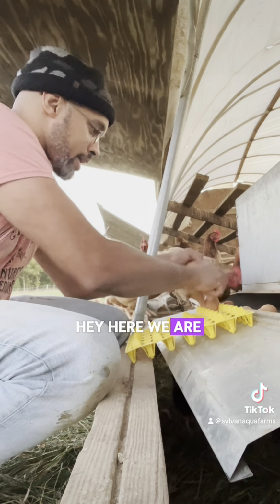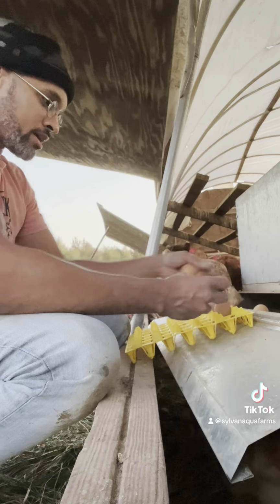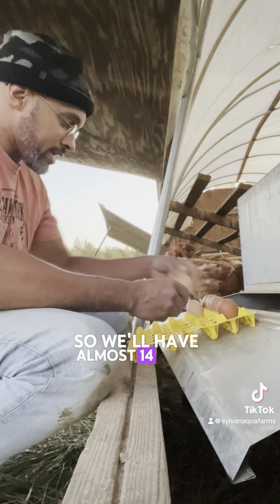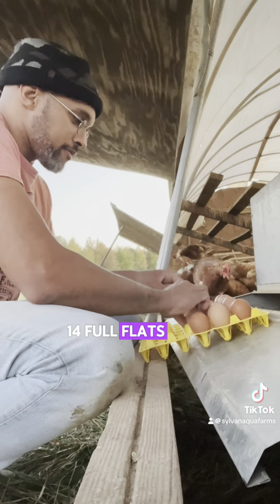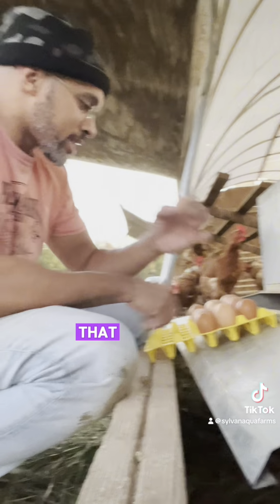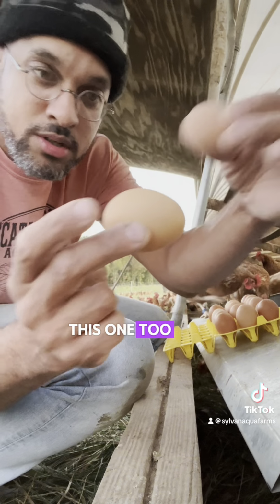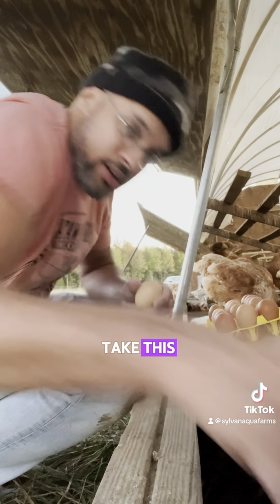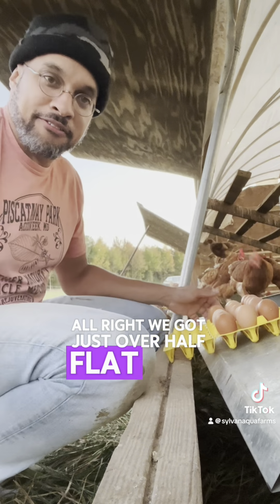Okay, and here we are at the very last one. We got 6, 7, 8, 9, 13, plus whatever we get out of this one. So we'll have almost 14 full flats from doing one side and the inside. Got this great big one right here. That does not compute. See, just for size comparison, this one's too small. All right, we got just over a half a flat out of that one.